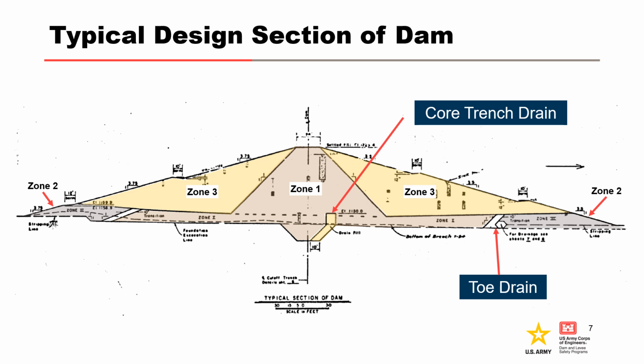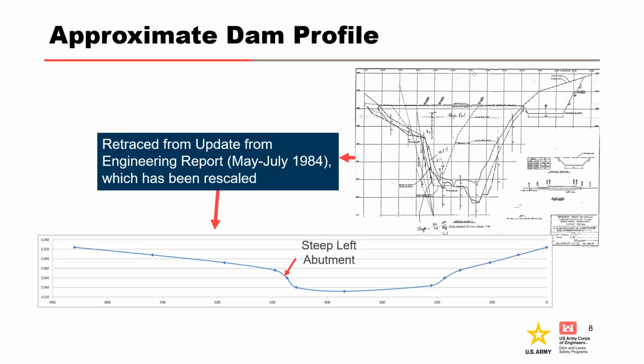An internal drainage system consists of drainage fill placed on the downstream slope of the cutoff trench excavation and a toe drain placed in the downstream shell. The dam profile is shown in the top right figure. This dam profile was replotted on a 1:1 scale as shown in the bottom figure. The left abutment was steep with a slope approximately equal to 1 horizontal on 1 vertical.